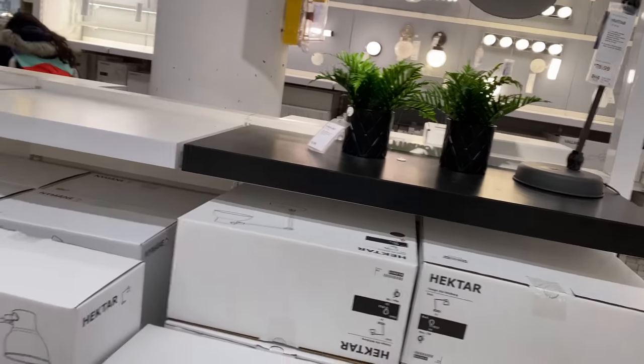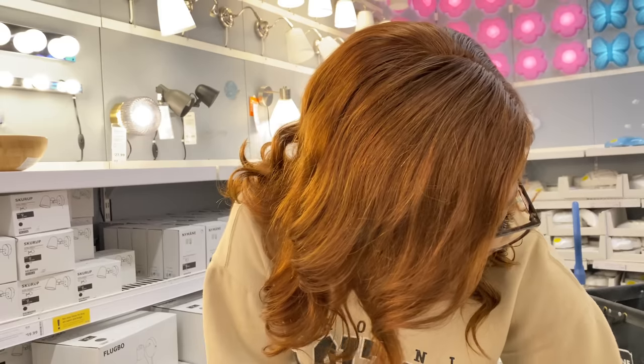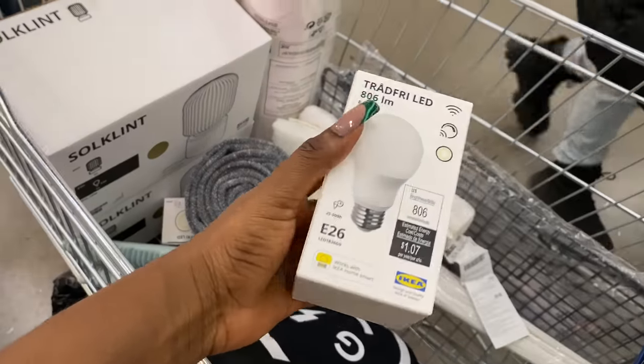Okay. So I'm getting two of these. I'm gonna get the bulb and then a few other stuff. Then we'll be done. Which is nice. Okay. Got the bulb for the lamps too.